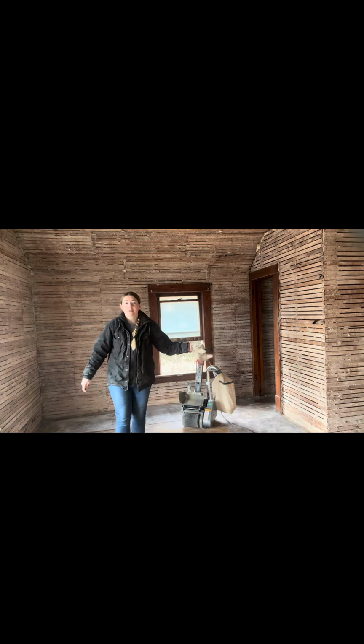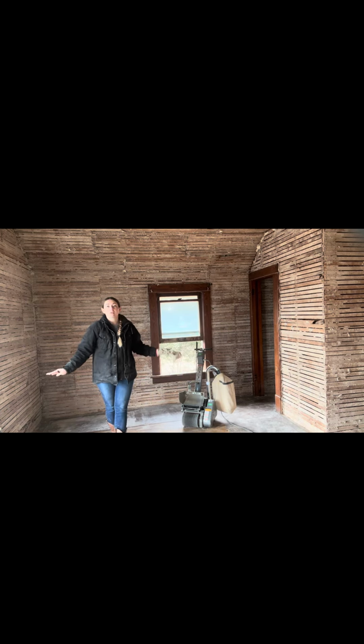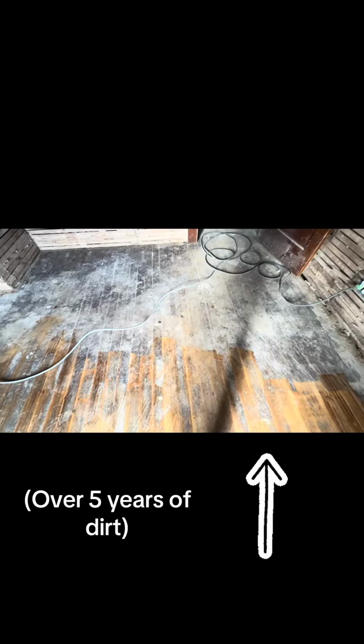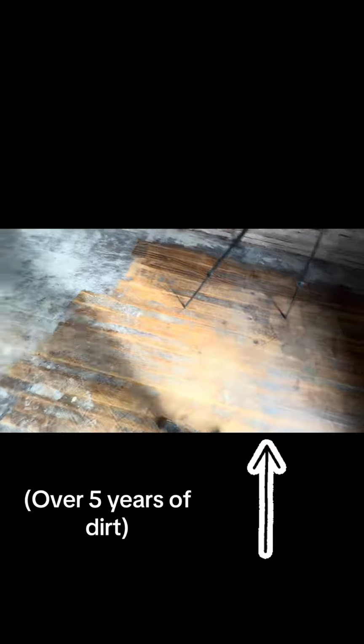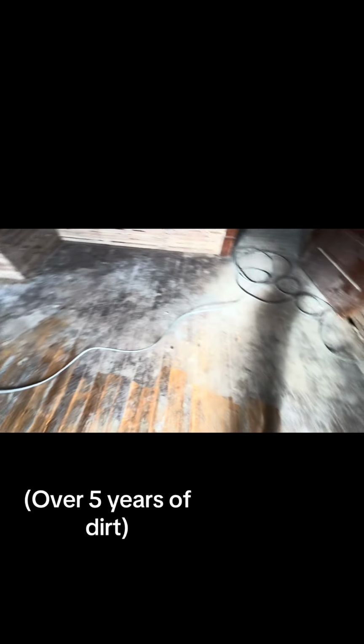So we thought we'd be able to get all the floors in the house done today. However, we grossly underestimated the amount of buildup on the floor. Let me show you. As you can see, there is a pretty distinct difference. So obviously that has not been sanded.